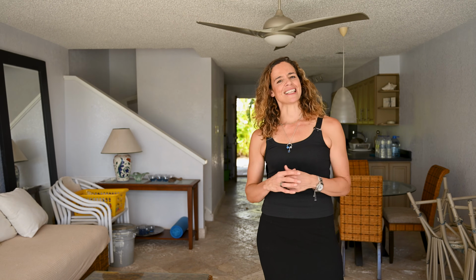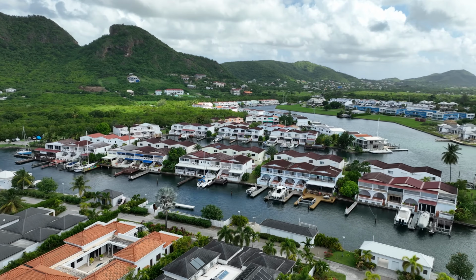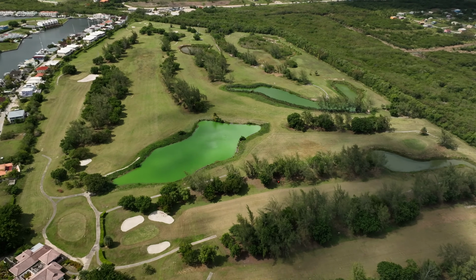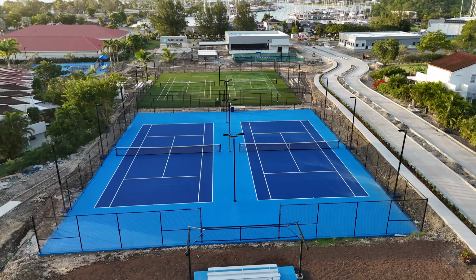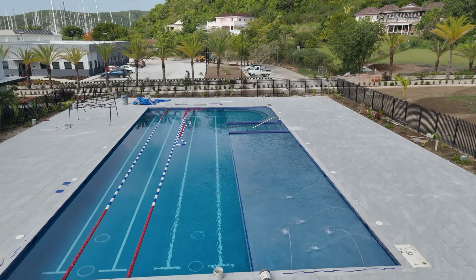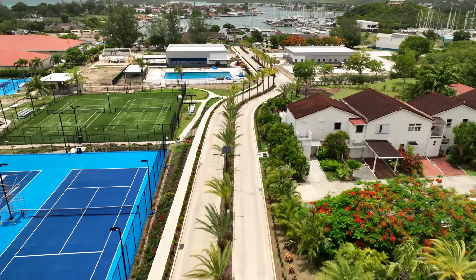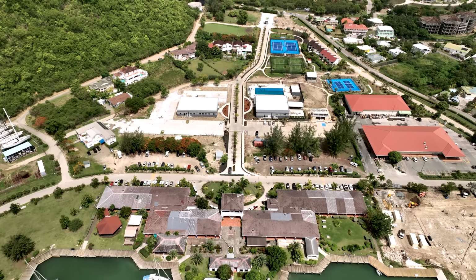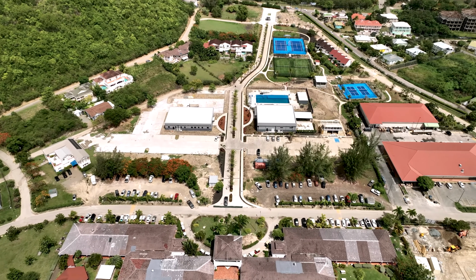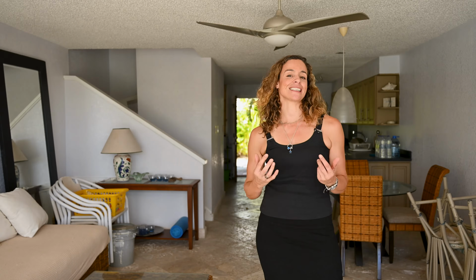So why does it make sense to take on a project here specifically? Because we're in Jolly Harbour on Antigua's west coast, one of the most complete resort communities in the Caribbean. Within this gated community, you already have an 18-hole golf course, a sports centre with tennis, squash and pickleball, gym, communal swimming pool, supermarket with international brands. There's a pharmacy, bank, car rental, lots of restaurants and bars, all within a walk or a quick golf ride away from your door.